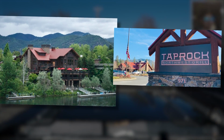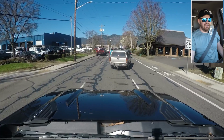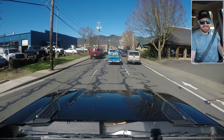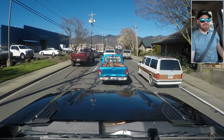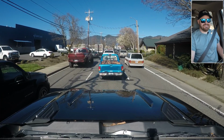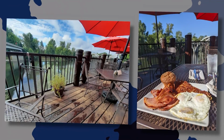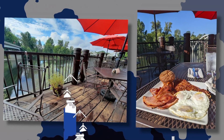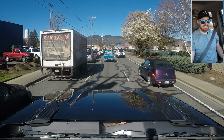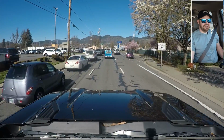One of the places that you definitely want to check out if you're in town, and the weather's nice, which it is most of the time. But if you're in town, you definitely want to scope out Top Rock Restaurant in Grants Pass and go try to get a seat out on the deck, overlooking the river. It's amazing, and so it's definitely the nicest riverfront dining anywhere in Southern Oregon, in my opinion.